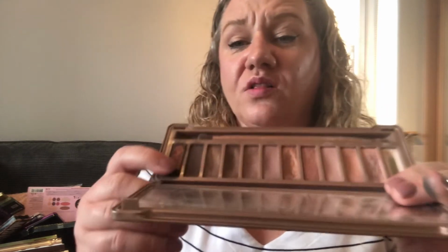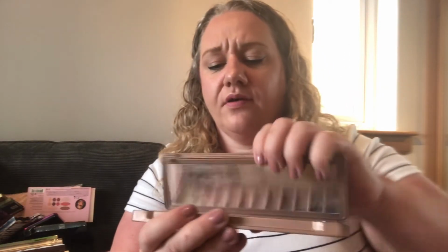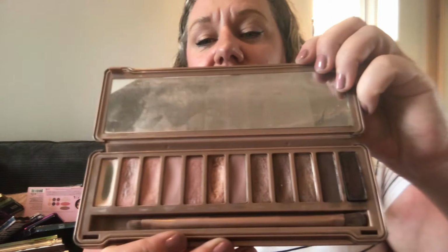This is another Naked. It's the Naked 3 palette by Urban Decay. Oh gosh. It's got a lot of use. Actually, I might just add that into my pile and try and pan it. I don't know, did I actually show you it for long enough? Yeah, it's got tons of use. So the pans are actually falling out. It's been used that much.